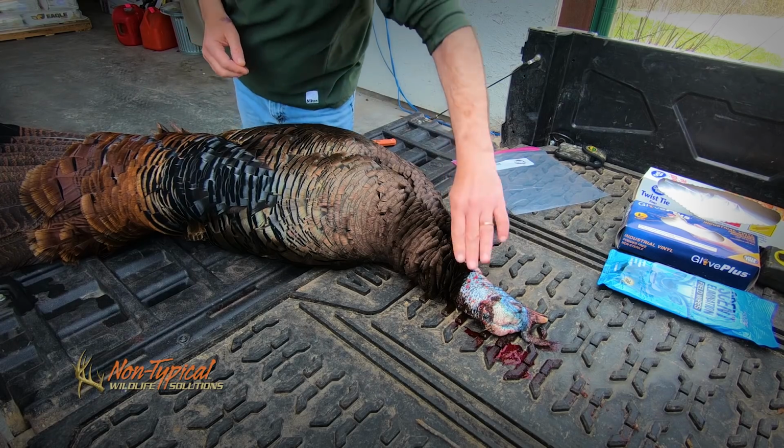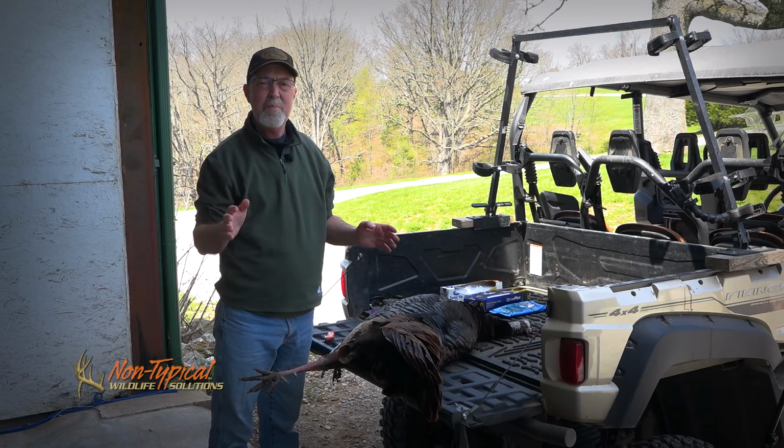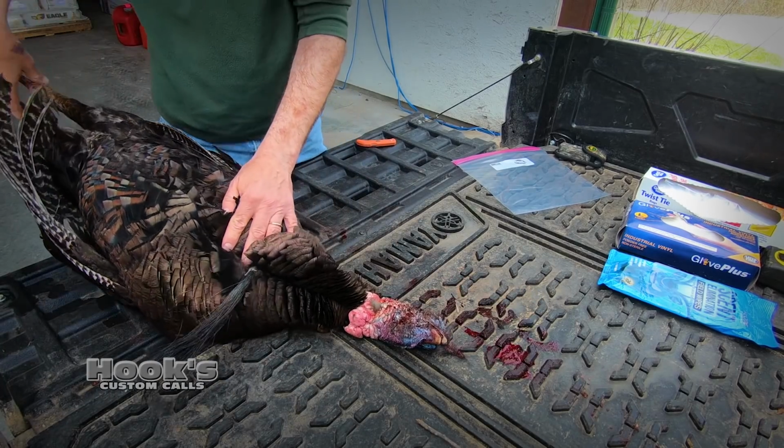This turkey was going away from us. I shot him in the back of the head, and it's all bloody back there, but there shouldn't be anything in the breast. We'll get in there and see, and this should be great meat for the family. So I'm gonna roll him over and pop the beard out.